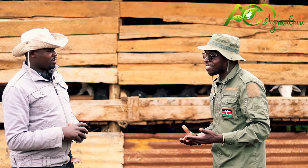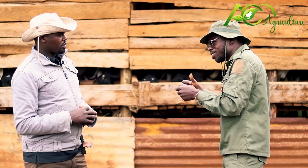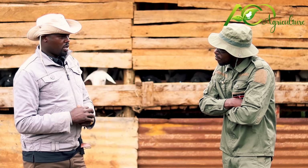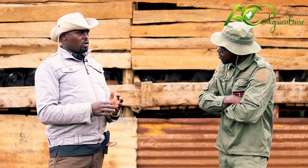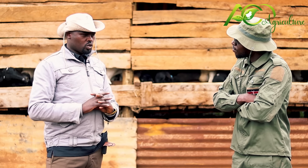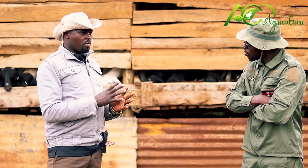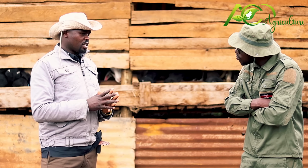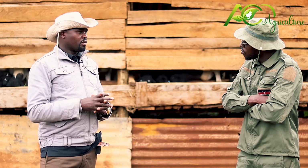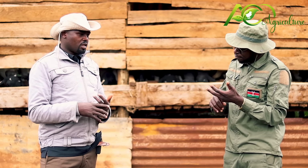Which are some of these feeds that one can use? Someone will be doing his mathematics, wanting to start this project, and will ask himself, what feeds am I going to use? Well, I normally try to cut on the cost of feeds, so I use maize straws. The larger quantities are maize straws, then some small amount of hay grass, then silage. This year we have introduced silage, at least for the nutrition. Those are the main three that I use on this farm.